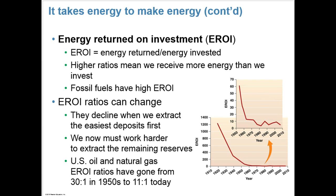Higher EROI ratios mean that we receive more energy from each unit of energy that we invest. Fossil fuels are widely used because their EROI ratios have historically been high. However, EROI ratios can change over time. Ratios rise as technologies to extract and process fuels become more efficient, and they fall as resources are depleted and become harder to extract.